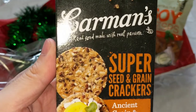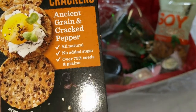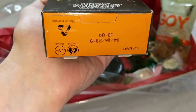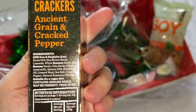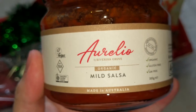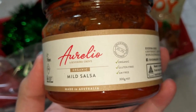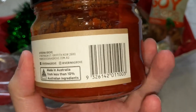Third last item is the Carmen's gluten-free, real food made with real passion, super seed grain crackers. 80 grams. Next item, Briello Organic Mild Salsa by Riverina Grove. Made in Australia from less than 10% Australian ingredients.